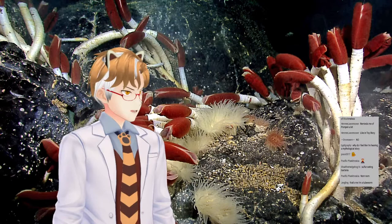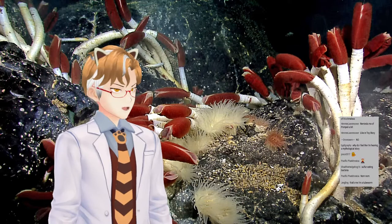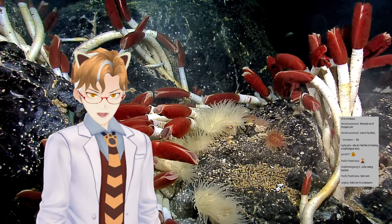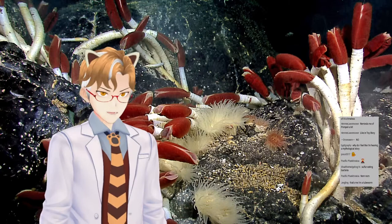The bacteria aren't being consumed, though. They are living together within the tube worms, effectively acting as a single organism. The giant tube worms do not eat, they do not poop, they do not even digest things. And without the chemotrophic bacteria, these giant tube worms could not live at all. So, are they really just one organism?